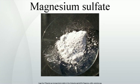It is on the World Health Organization's list of essential medicines, a list of the most important medication needed in a basic health system.